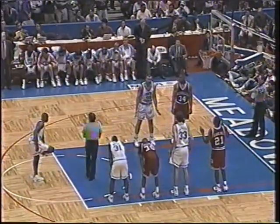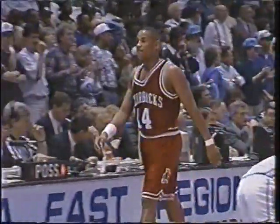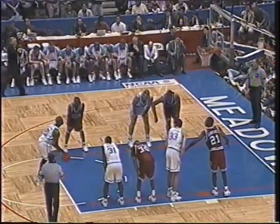Arkansas substitution number 12, Clint McDaniel, replacing Corey Beck, who checks out for the Razorbacks. And Williams at the line. Sophomore from Garner, North Carolina.